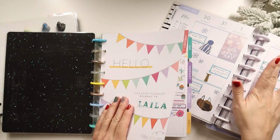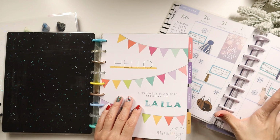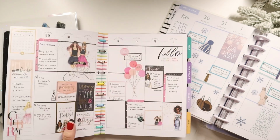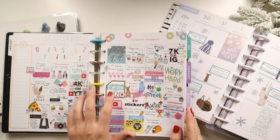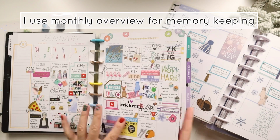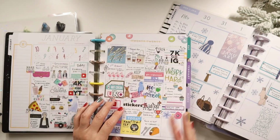So last year, I used it for the first 6 months. I used a vertical layout for my social media planning, but I love using it for my everyday, and that has not changed. I really do love using it for everyday. And as you can tell, I love using my monthly, and this is just the monthly view that you get in every month. And this is something I love to do.